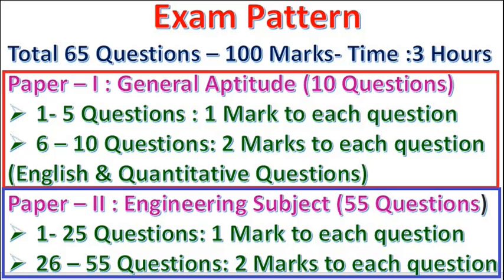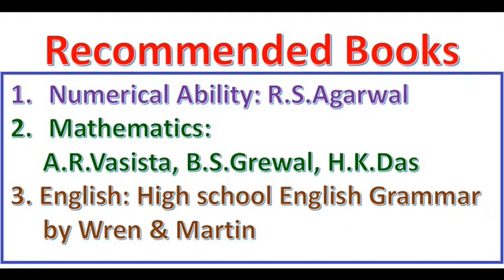Point 0.33 means 1/3 is the cutoff, but however, there is no cutoff for numerical questions. So this is about the exam pattern. Now I would like to give you some recommended books.